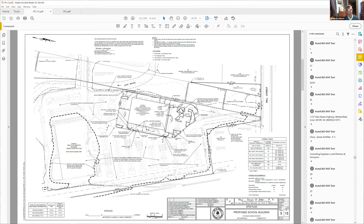There is a double row of parking still on the south side to be constructed, and another row on the north side, and then a couple islands with some parking. That represents a total of 64 parking spaces. This is a proposed school.